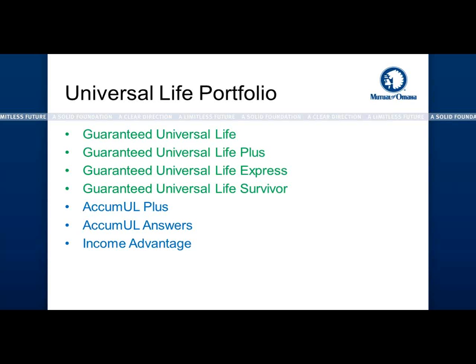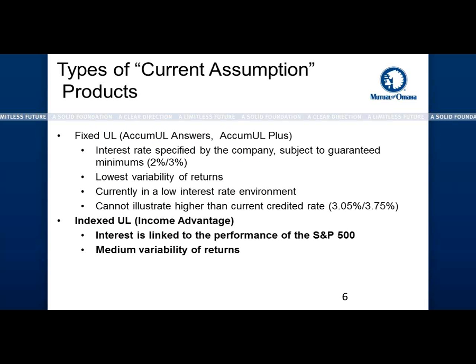Now with the release of the Income Advantage plan, we now have 3 current assumption universal life products. Now when I say current assumption, there's 3 types of current assumption universal life products. There's fixed, there's indexed, and there's variable. So our fixed ULs include our AccumUL Answers and AccumUL Plus, and they have a current interest rate of 3.75 and 3.05% respectively. These products have a guaranteed minimum of 2% and 3% respectively.